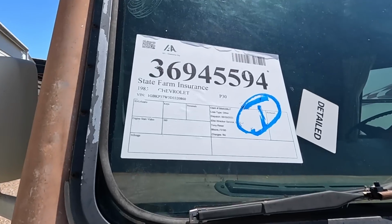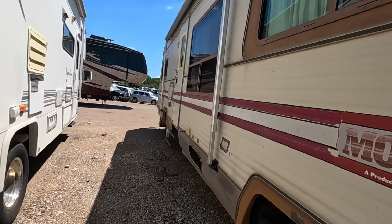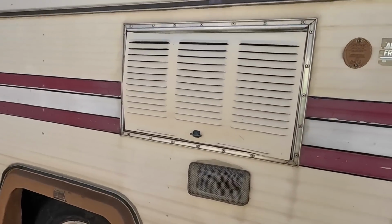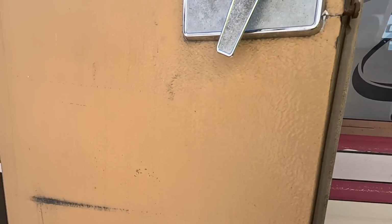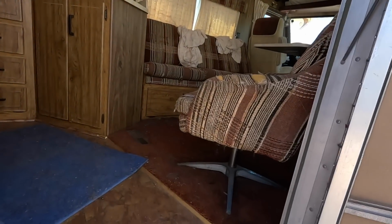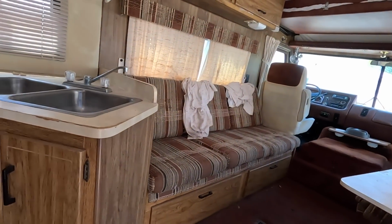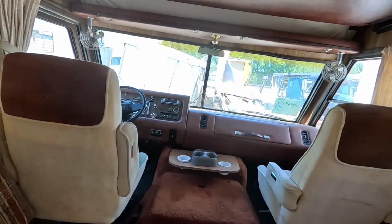What is this? 1983 Chevy P30. Oh, let's take a look. I took this off of my watch list. It was on my list, and then I took it off, and I was like, I don't need another RV. Hell, the one I bought before didn't even run. It said it was a non-runner, and I bought it anyway. And it turned out it ran. Oh boy, it smells old.